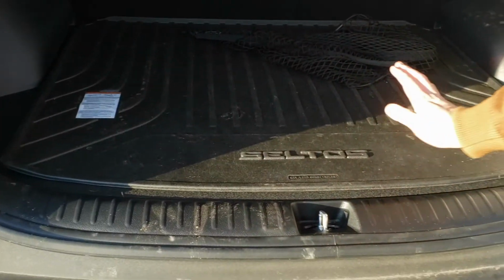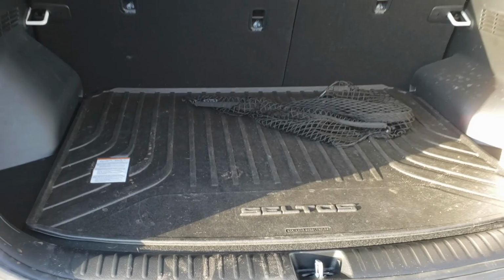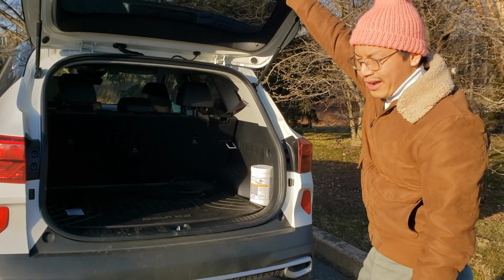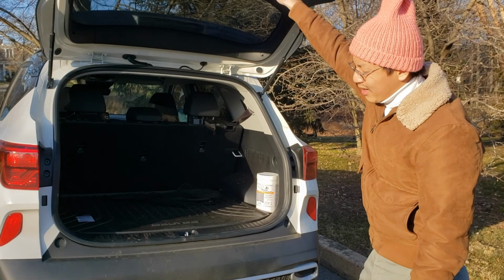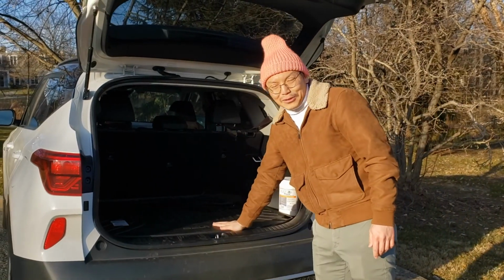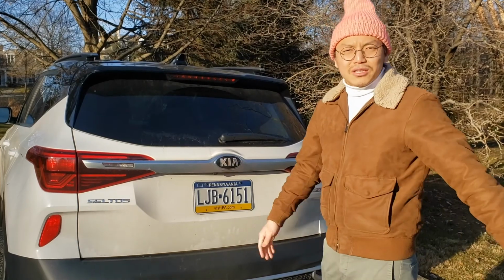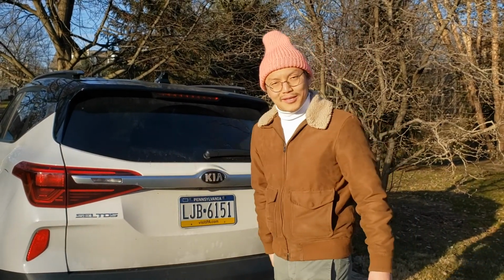Yeah, as you can see, they also gave us this mat, and we really like it. It's much more useful than my previous car. I have a Jeep Wrangler JL, and it's a two-door, but this is definitely more practical than that car. All right, now let's go into some of the driving dynamics of the Kia Seltos.